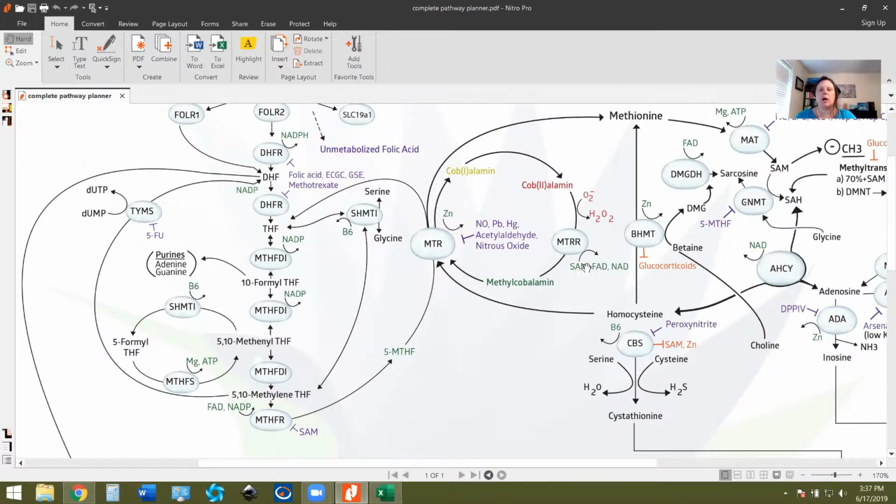The MTRR is over here a little bit on the right. You can kind of see where my mouse is, hopefully. And that is in the methionine cycle. It's in a little mini cycle inside of that methionine cycle, and that's the methyl B12. This cobalamin is B12. So the MTRR makes methyl B12, the MTHFR makes methylfolate. If all is working well, these two things combine at MTR along with zinc and homocysteine to make methionine, and it just makes this methionine cycle go around and around.